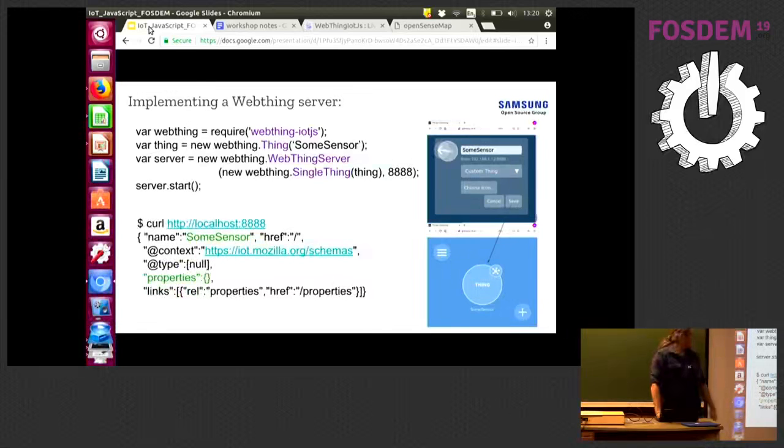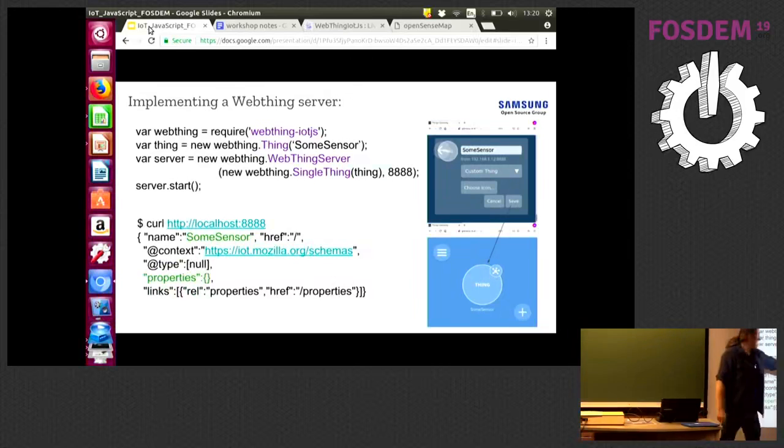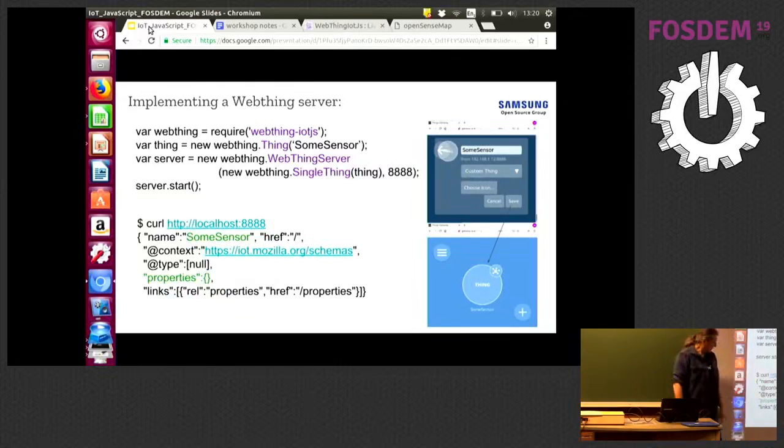A thing is defined by a name. So here is some sensor. Then I create a server, and I assign this thing to the server, and then I can just open a request on my host name, and I get the description of the thing. So what we have here is a thing without any properties.